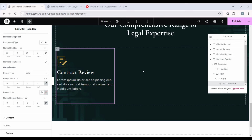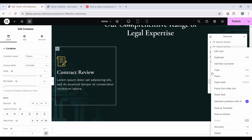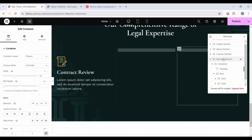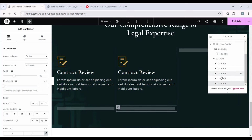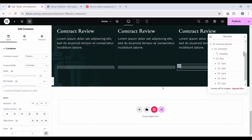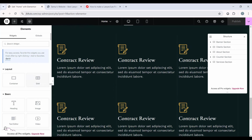So now what I'm gonna do is I'm gonna close this card and duplicate this card, 2, 3, 4, 5, and make it 6 of them. Alright, now if we close this, this is currently how it's looking like.